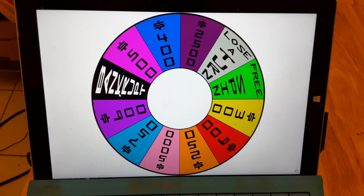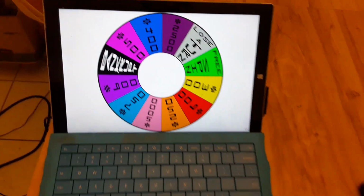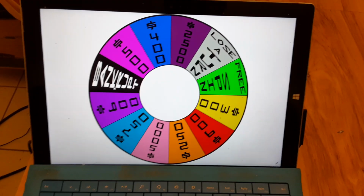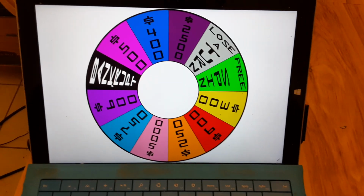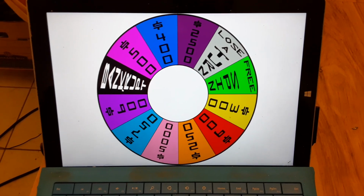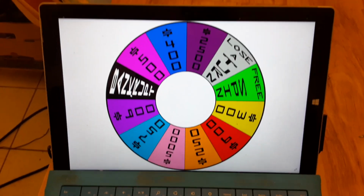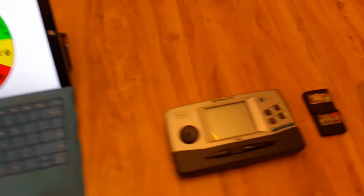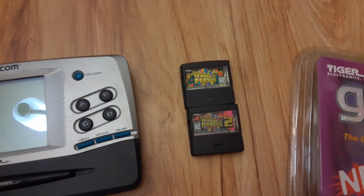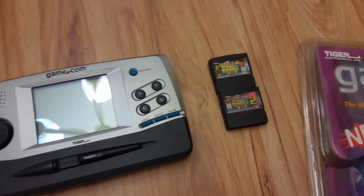But apart from that, it's one of the best games on the GameCom. There was one review I heard about the top 10 games for Tiger's GameCom, and at the very top, Wheel of Fortune topped the list. And the reviewer also mentioned the rare sequel.